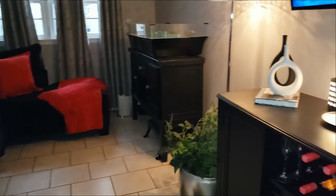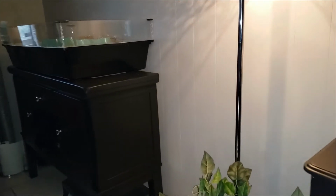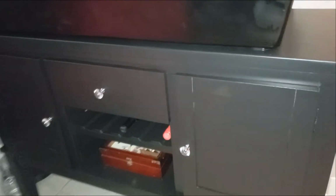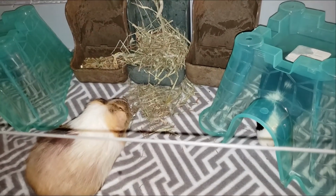But y'all, it's finished. For the big stuff, it is finished. And that is such a thrill, you just don't know. The guinea pigs are still here, but they are in a nice little condo situated over there. That was a nice piece. I'm glad we got that. Got it all painted up.